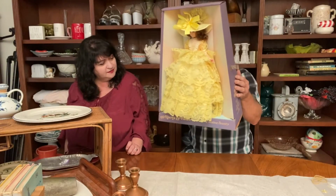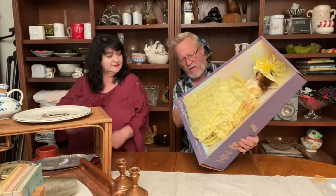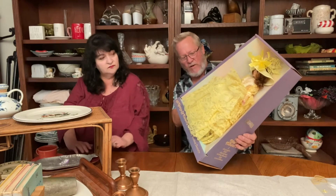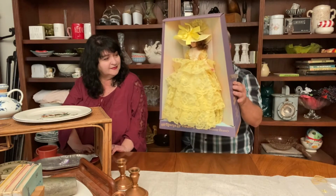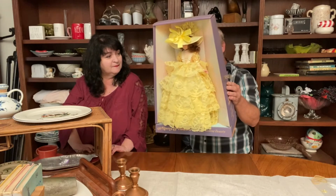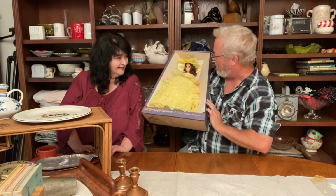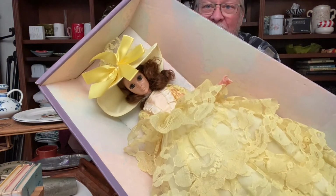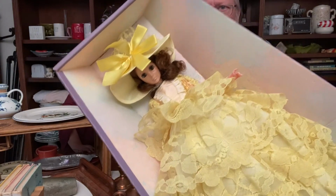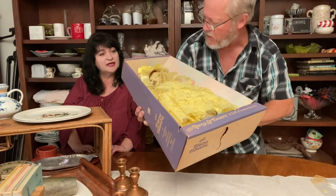I guess, I forget, this was like late 60s. I'll correct it down below if I'm wrong. But by EG Dolls. And she came in two versions, velvet and lace. And I believe this is lace. I believe she also came as an African American doll, or what would that be called? African heritage, a black doll.